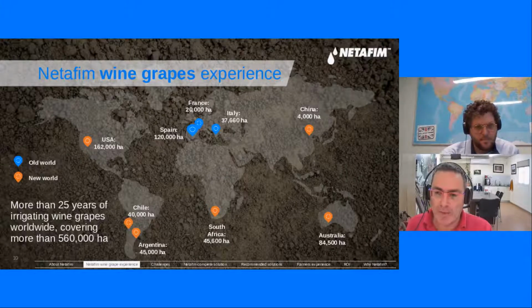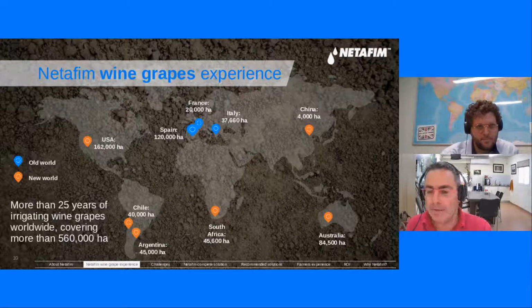Wine grapes, and grapes in general, were one of the first crops that Netafim entered with our solution. When we talk about irrigation of wine grapes, we divide the world into the Old World: France, Italy, Spain, Portugal, Germany, classic Europe. And then you've got the New World: California, South Africa, Australia, Israel will be in it. Obviously, the first success that Netafim had with the irrigation system was in the New World, which adapted very fast to the irrigation system and its benefits in their hot and dry climate.